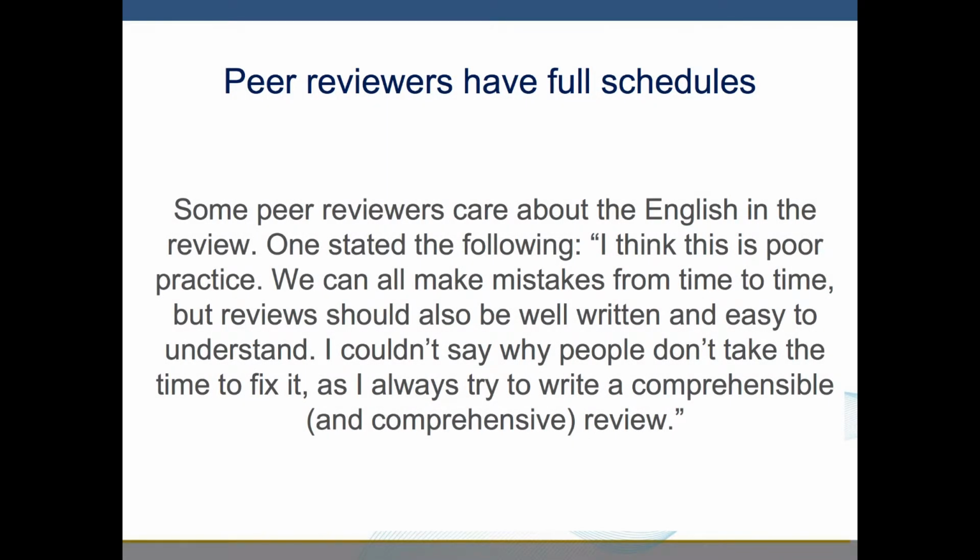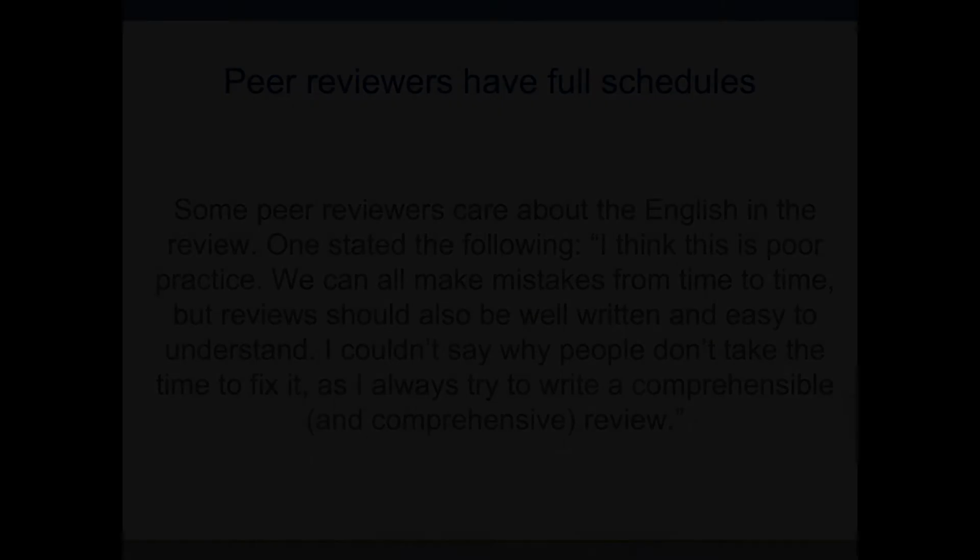Some peer reviewers care about the English in the review. One stated the following, quote, "I think this is poor practice. We can all make mistakes from time to time, but reviews should also be well written and easy to understand. I couldn't say why people don't take the time to fix it, as I always try to write a comprehensible and comprehensive review."